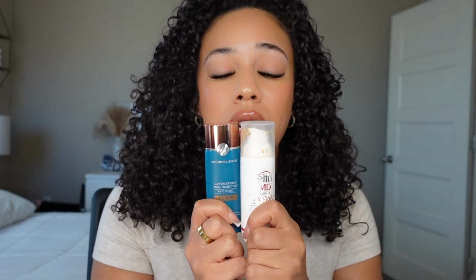Sunscreen is going to help prevent any type of sunspots and skin damage. Like that UV damage, it goes deep, okay? It can take a long time for sunspots and dark spots to show up, but they eventually will show up. So wear your sunscreen. It also just helps protect against signs of aging.